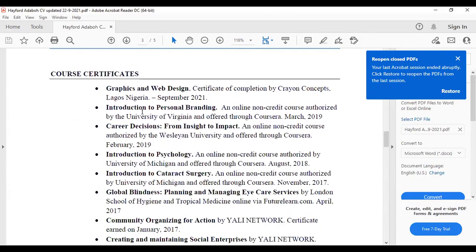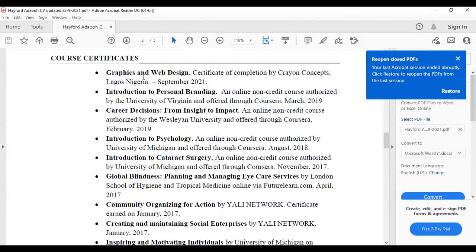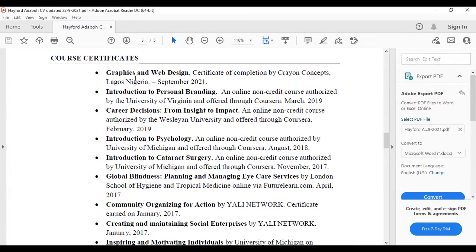I also promised you that I'll show you course certificates, the courses that you have taken outside your normal classroom, and how to list them. What is important on the certificate is the title or name of the course. Who ran the course for you? The name of the person rendering the course should also be spelled out, and also the period. Sometimes if you have more space, you can talk about some of the key elements that you learned.